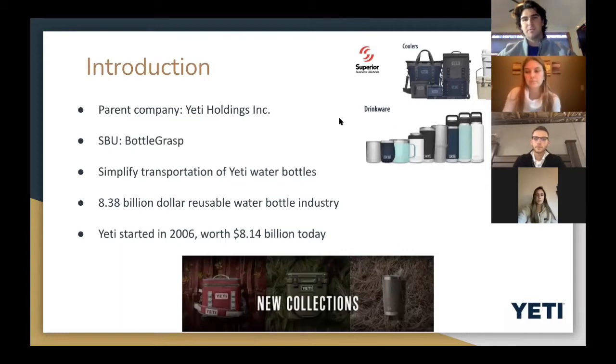Our SBU, which we created to add to the Yeti Holdings line of products, is called the Bottle Grasp. The point of Bottle Grasp is that it's going to simplify the transportation of Yeti water bottles. So it's specifically for water bottles. Essentially, it's a design that's sold separately from water bottles that can attach onto water bottles. It sticks to the water bottle and it sticks to another surface, so you can attach your water bottle to any other surface where you attach the other part of the attachment.